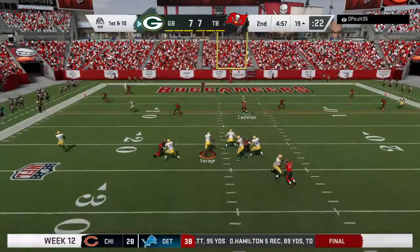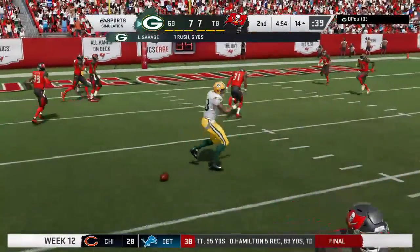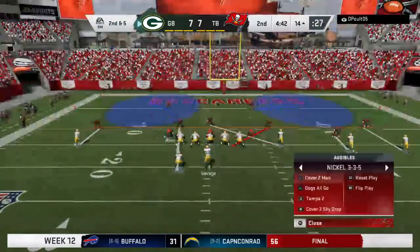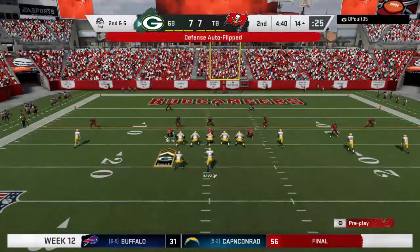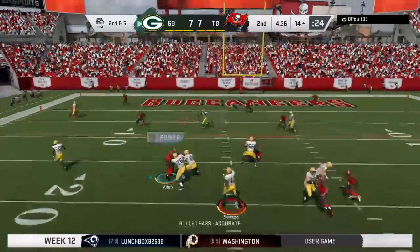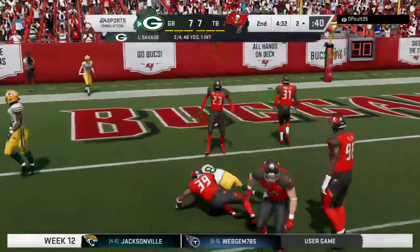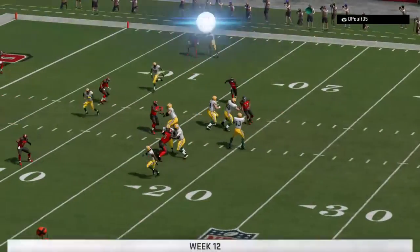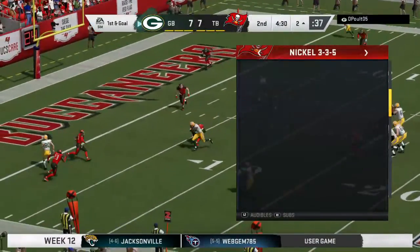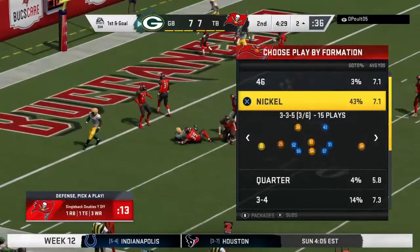Line of scrimmage moves from their own 25 all the way to the red zone now for 1st and 10. He'll get 5 out of the scramble. It's 2nd down. Throwing again on 2nd down. Savage got a man open. It's Ross, and he'll be taken down at the 2-yard line. 13 yards on his first catch. It's a 1st down as well, at the 2-yard line.